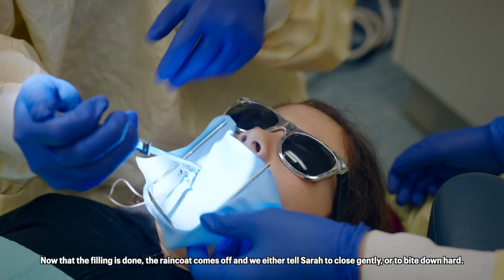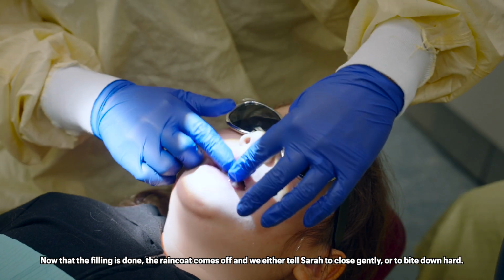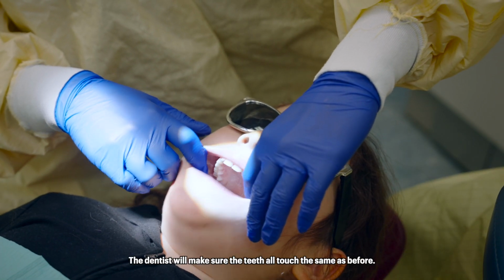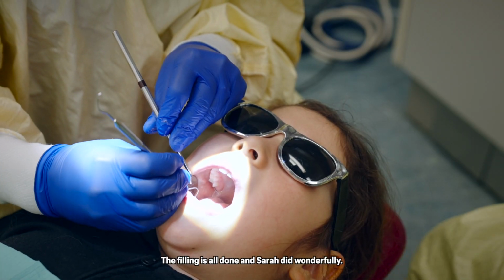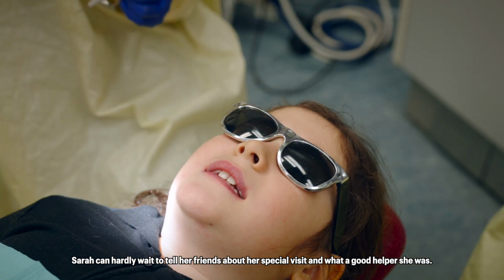Now that the filling is done, the raincoat comes off, and we either tell Sarah to close gently or to bite down hard. The dentist will make sure the teeth all touch the same as before. The filling is all done, and Sarah did wonderfully. Sarah can hardly wait to tell her friends about her special visit and what a good helper she was.